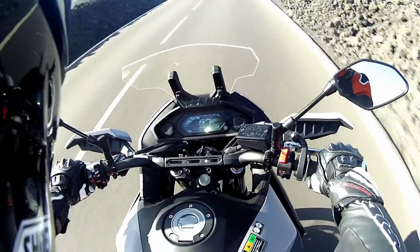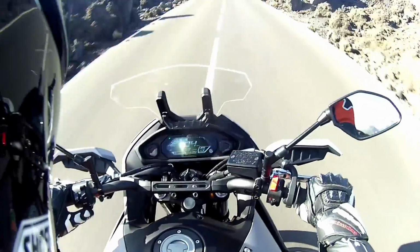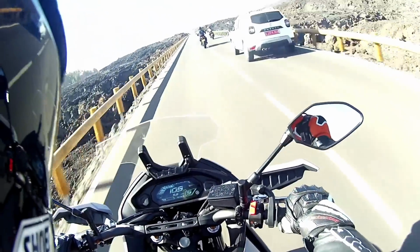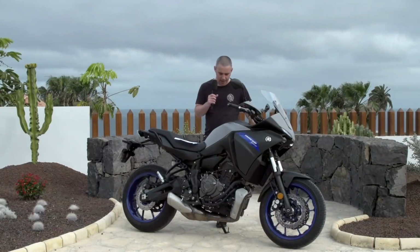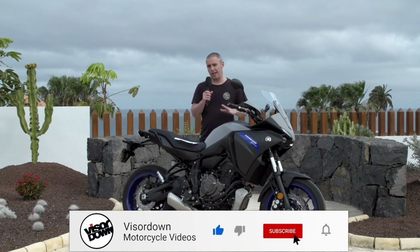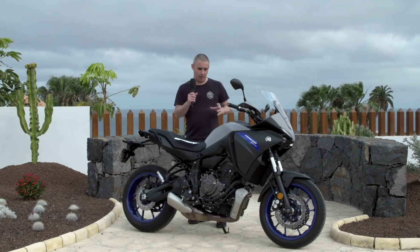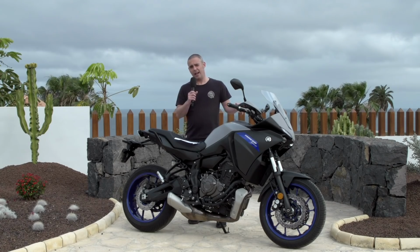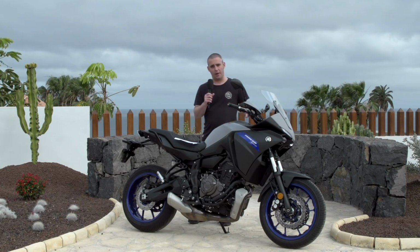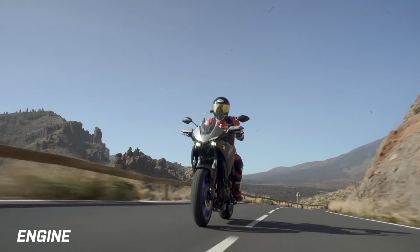We've got a new reverse LCD dash, which is very similar to the one on the MT-09 SP, which is a lovely thing to look at and very easy to read in any conditions. And we've also got revised rider and passenger seats and a slightly lower seat height. The upper body ergonomics have also been altered, so the bars are wider and a slightly different shape to the old bikes. So let's go through the engine of this thing first and foremost.